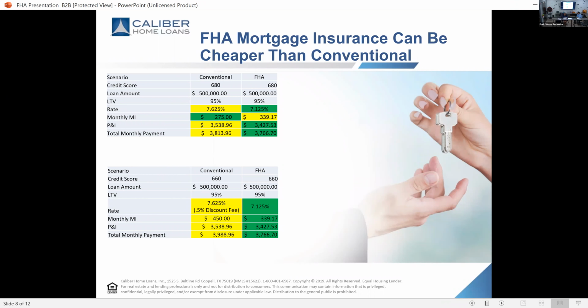37.66 as opposed to 39.88. So it comes down to the customer. The fact that your customer went on an FHA mortgage is because it was a better scenario for them, not necessarily because it's a horrible customer.